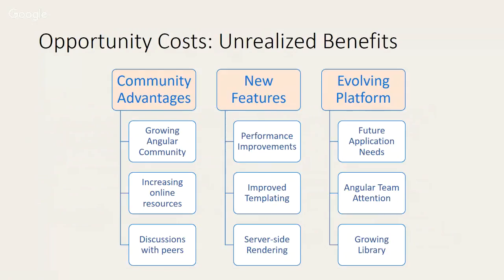And then lastly, you'll miss out on the evolving platform. As I mentioned earlier, Angular is going to be used to meet not just current needs, but also future needs of web and mobile applications. And we know that the Angular team has already proven trustworthy in its attention to supporting these emerging technologies and capabilities that are possible in web application development. And there will also be a growing number of third-party libraries in the Angular world as well. So that should help replace or cover those scenarios where your app might be dependent upon a third-party module for your AngularJS app.